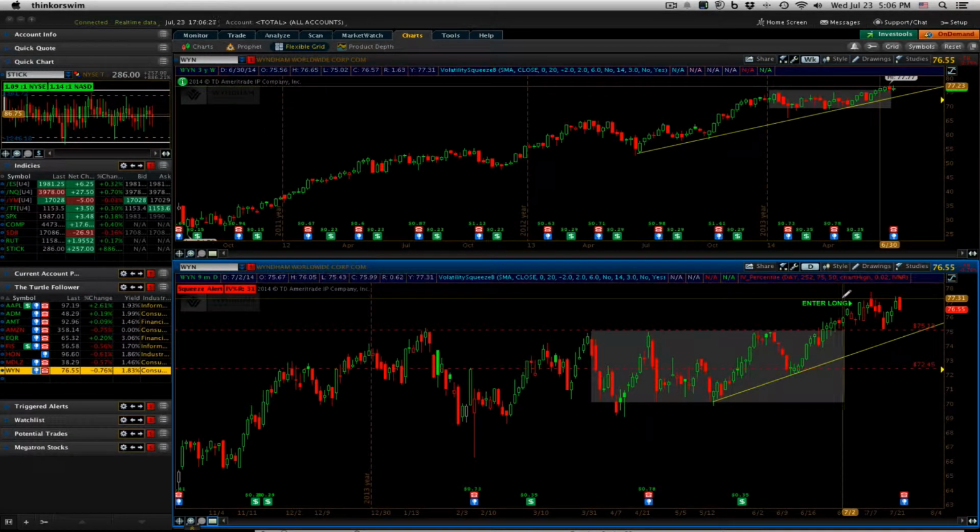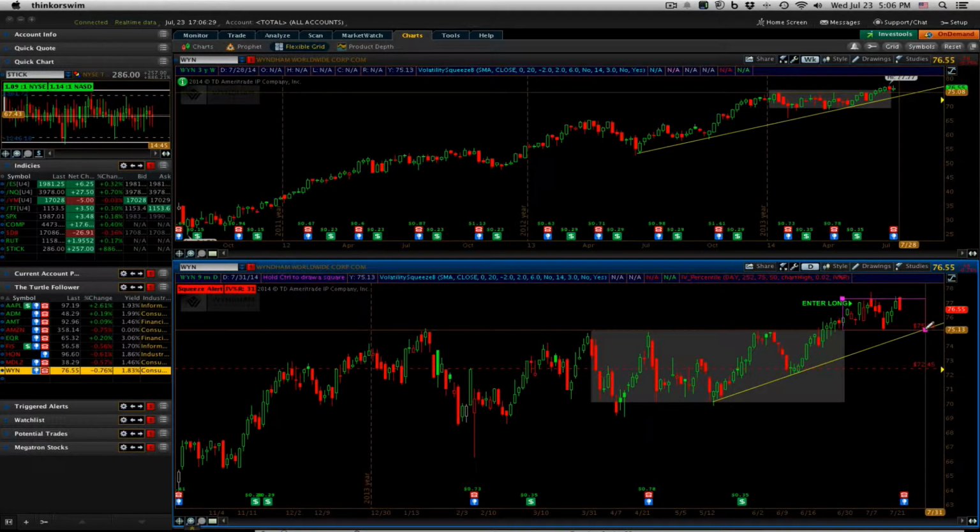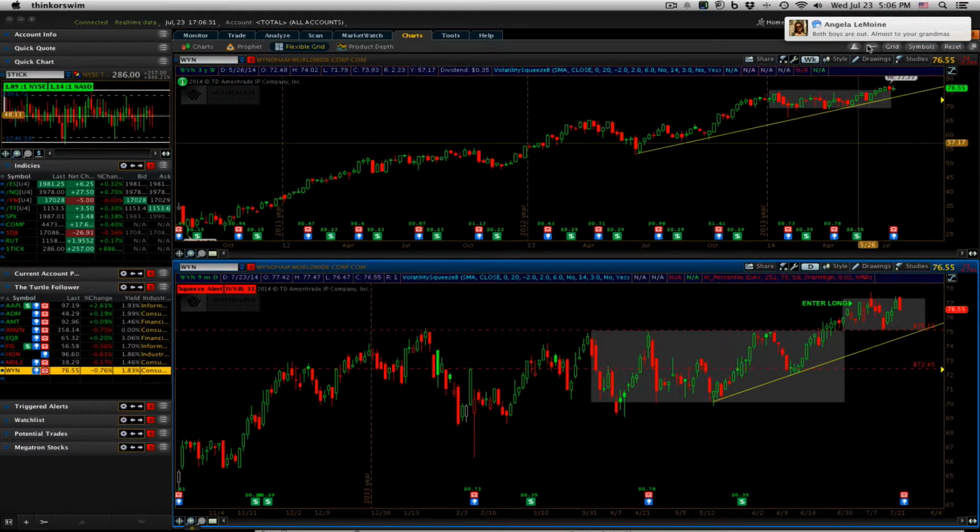Right now, I'm looking at Wyndham, another higher consolidation area.